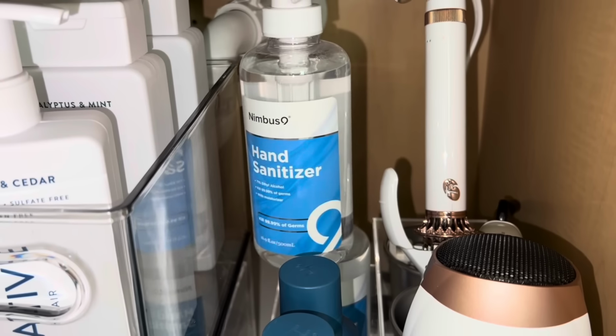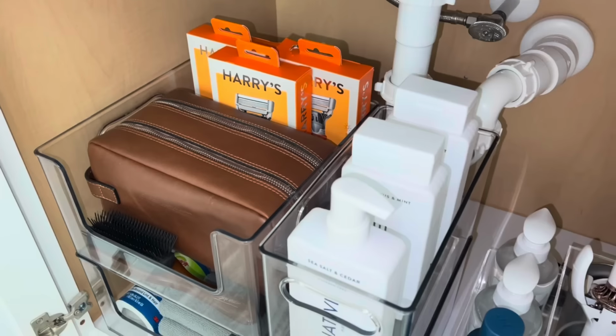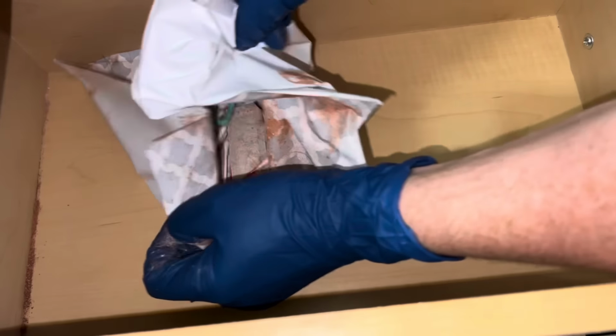This is how my husband's side turned out. It now looks presentable, it's functional, organized, and he loved the way it turned out. He's very minimal, which I highly appreciate because I needed the extra space in here for my hair tools, so I added them on his side of the cabinet and it worked out great.